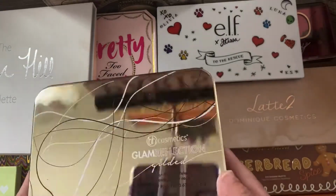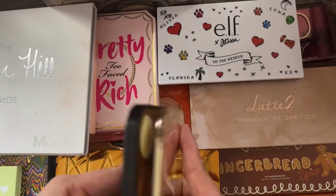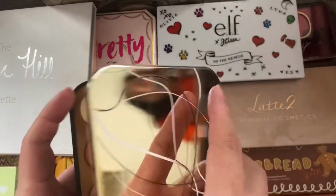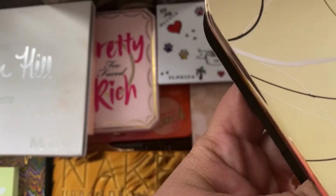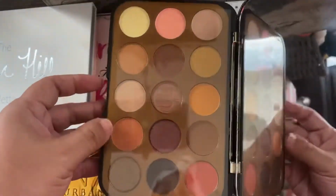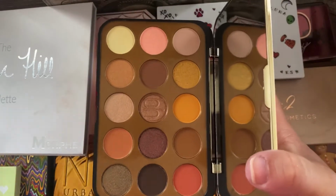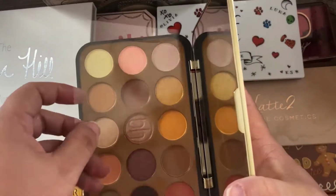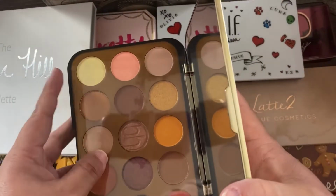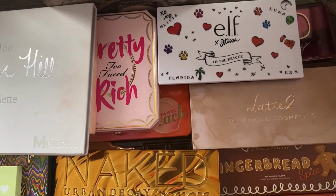When I placed the BH Cosmetics order, I also bought this palette right here, and this is the Glam Reflection Gilded palette, and I just really like the color story in this palette. It's so neutral and beautiful, and I can't wait to try it on my eyes. I do like the BH Cosmetics formulas, so I know that I'm gonna like it.